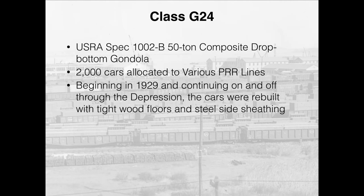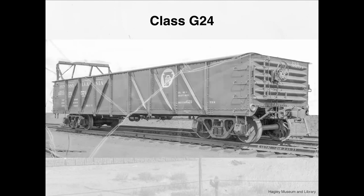The G24s were 50-ton composite USRA cars. The Pennsy, just by virtue of its size and the areas of the country it served, was given allocations for a lot of USRA cars. On most railroads, 2,000 gons would be a lot. On the Pennsy, they're not quite a footnote, but they're not significant. But with 2,000, they add up. They were rebuilt beginning in '29 with steel sheathing.